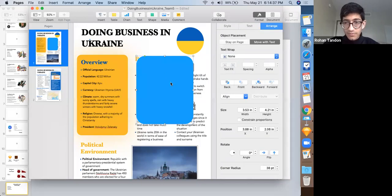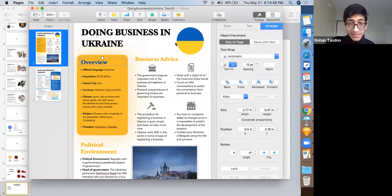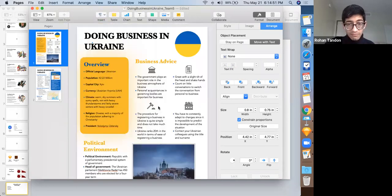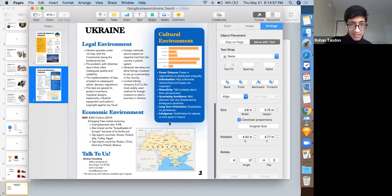And let's say I want to move it all the way to the back. So there's that. You can add different shapes, different objects and images, but also text and small graphics. So you can create infographics using Microsoft Word or Pages if you feel like Illustrator is too complex for you or Canva is too time consuming for you. This works just as fine.